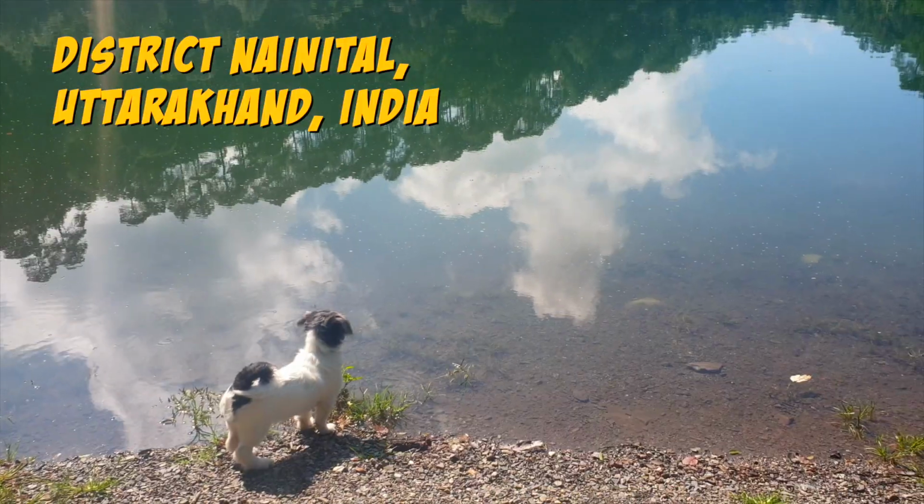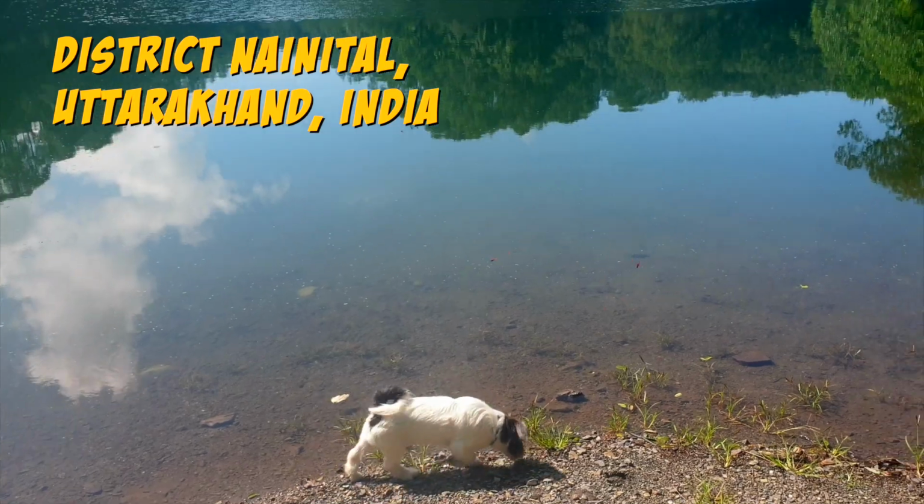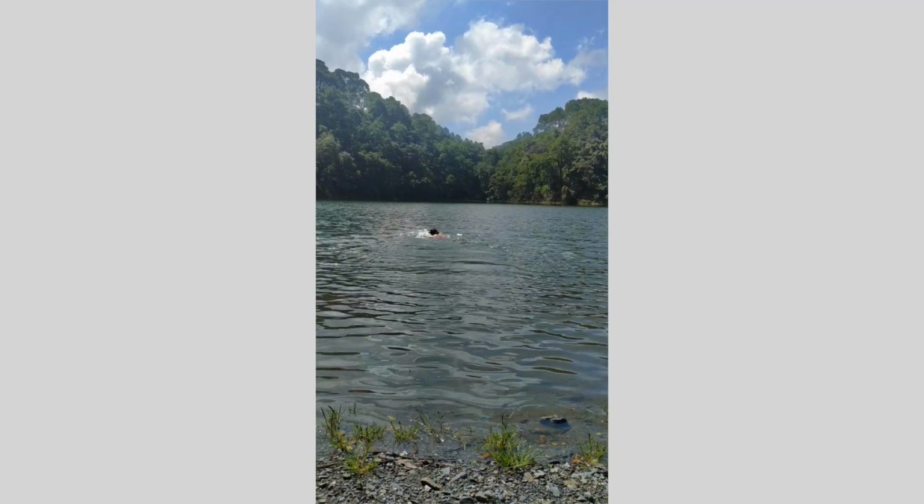So here we are at this wonderful secluded spot. We came to swim in this secluded lake. The morning was really sunny, and a sunny morning in the monsoon has to be taken advantage of. So we were here and we had a nice swim. Okay, alright.